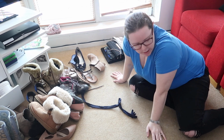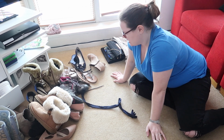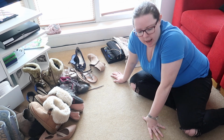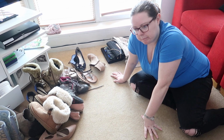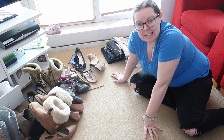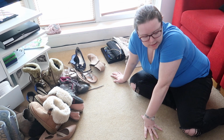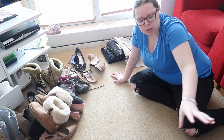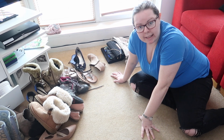Done. So it's done. It actually didn't take me as long as I thought it was going to be, given the pile that I had. So now I just need to try on a couple of things that I have here, because I like them but I don't necessarily know if they're going to fit. And then once I have those done, I'll pack up everything that's going to be trash or donate, and then come back.